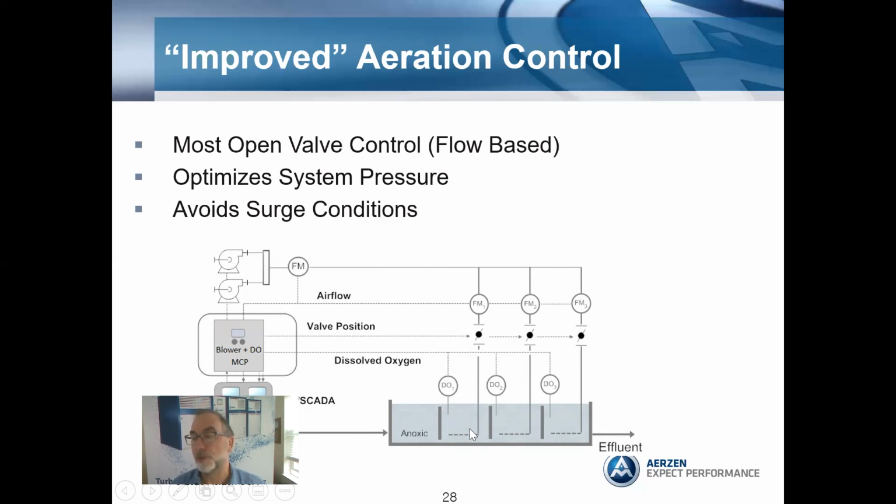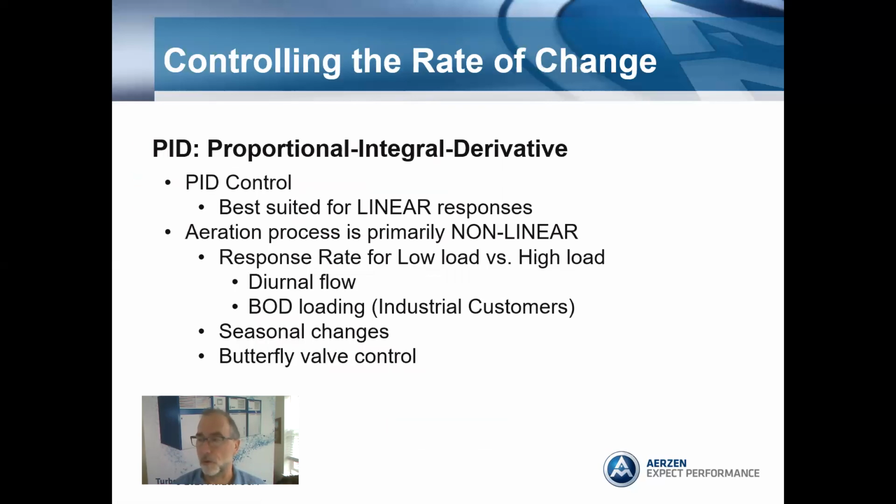And the zone with the most need for air has the valve that is the most open. So the most flow is going through that, and typically you're measuring the flow, and that flow is either increased or decreased by the valve right there. But that most open valve will drop that system pressure so that you're running in the most energy efficient range for the blowers. It helps avoid the surge conditions, and it optimizes the system pressure. So this is a big leap over and above the pressure-based control.